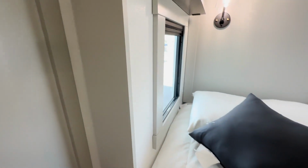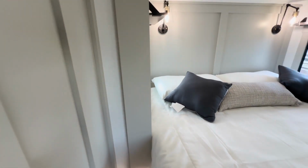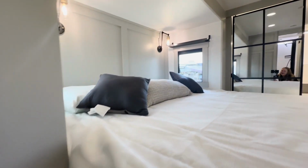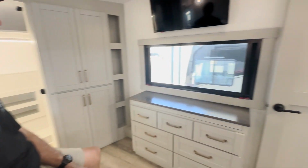There is 110 power, regular shore power, typically on the ground. It's up high, and it's the same on this side, hidden by the plastic from the mattress. There it is. So there's power for your CPAPs if you need them. You do have day shades and night shades in here.